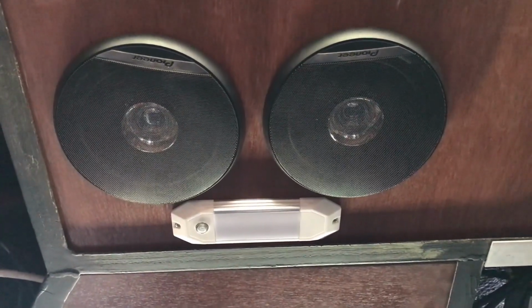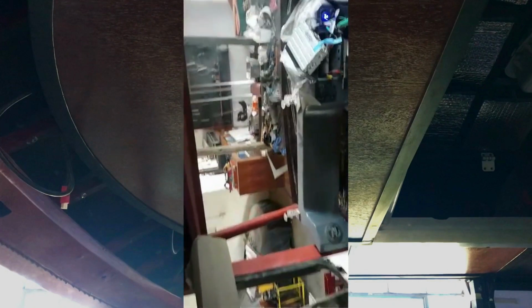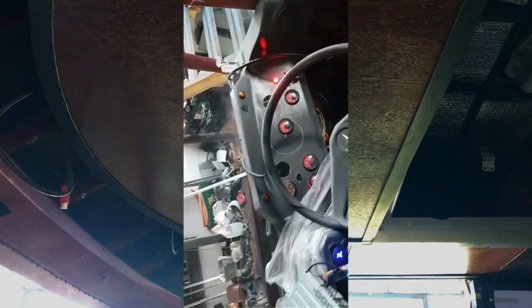Back inside Meraai, 4 of our 6 speakers are in place. Bram sent me this dodgy video playing his dodgy music to show me that we will be able to listen to my blues and jazz as we cruise Southern Africa.